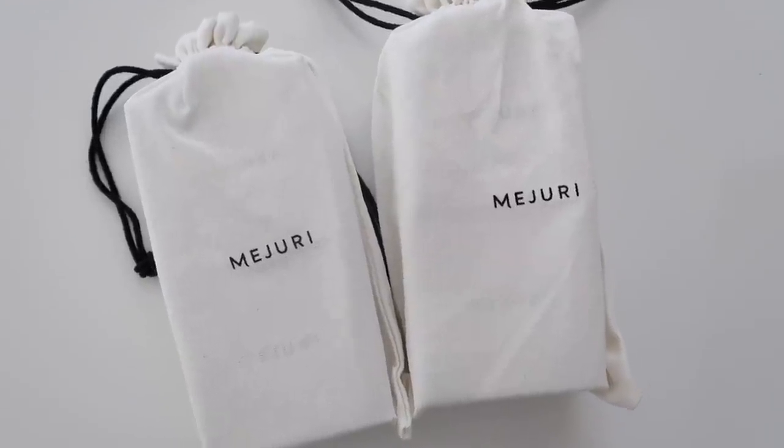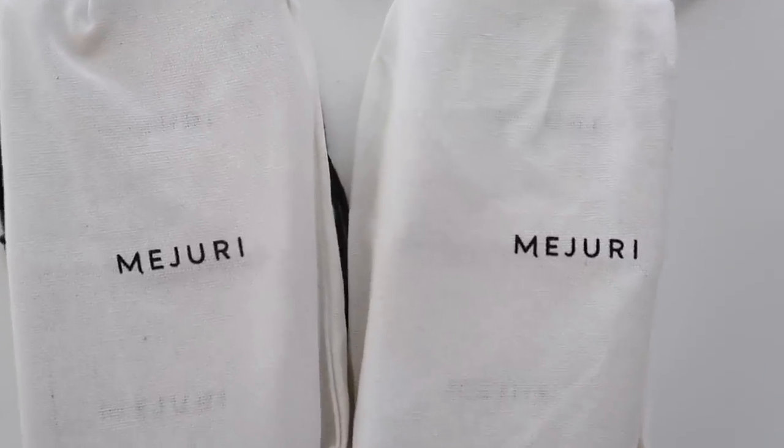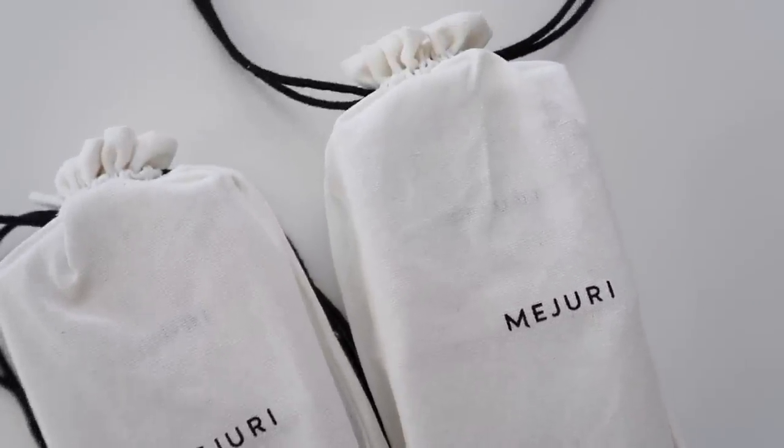So let's start with what I got from Mejuri. I got a few pieces, matter of fact, but I wanted to show you the packaging. Everything comes in this really lovely, it feels like a linen bag, which is great for traveling. It's very minimalist. I feel like this brand, Mejuri, is very minimalist, but also very luxe and chic.